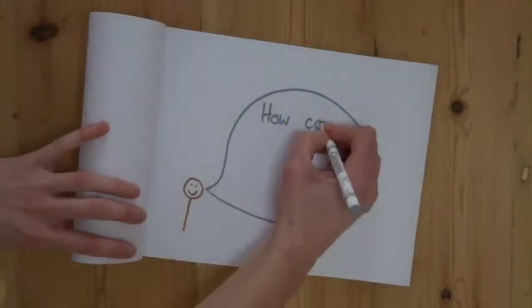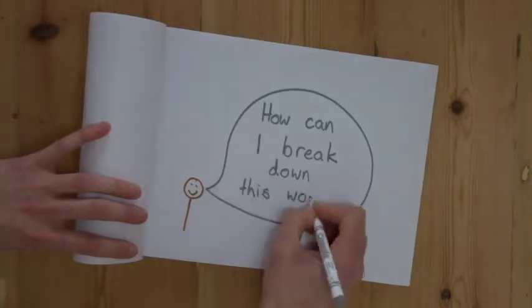So we've touched on the order that children typically develop their sounds, and how you can identify sounds that are difficult for your child and then model these to them, and how helpful it is if you're face to face so they can see what you're doing with your mouth. But what if there's a particular word that your child is struggling with and you really want to help them with that? Well, this brings me to the next question. How can I break down this word to make it easier for my child?